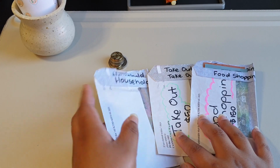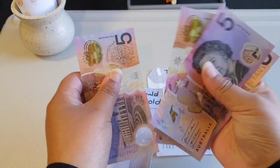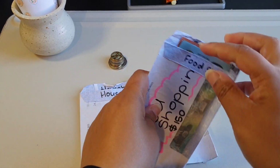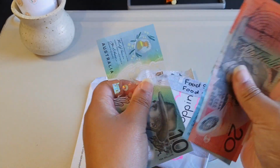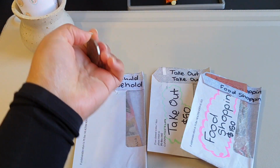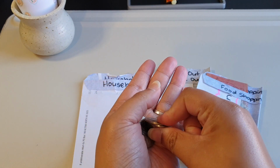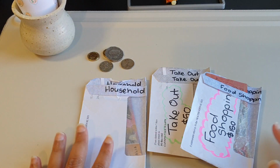Rollover money this week. In household, we have $5, $10, $15, $20. Cool. I'm really happy with that. Nothing in takeout. That's a shame. And for food shopping, I have, let's see, $20, $30, $40. $40 here. And I've got some change, $44.70 change I have left that will go straight into my coin jar.